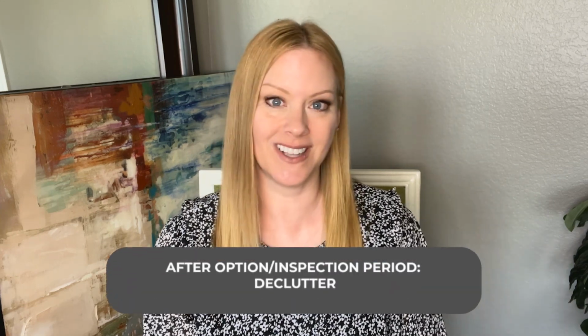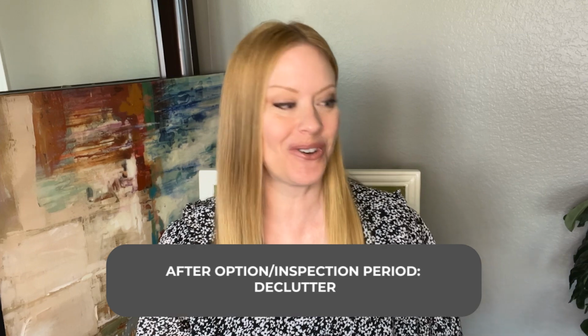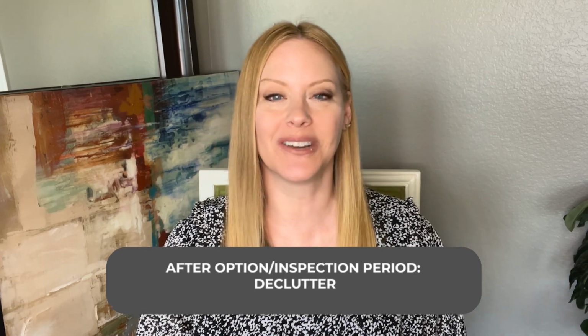Next, you need to start the decluttering process of your house. Go through every drawer, every closet, every shelf, and then just start making piles. I would set up a yes pile, a no pile, a donate pile. And in that no pile, is it things that can be trashed? Is it things that can be given away?